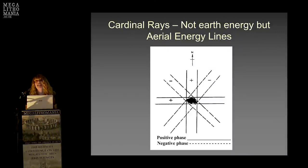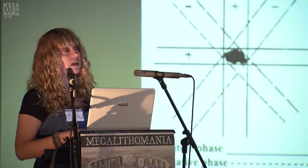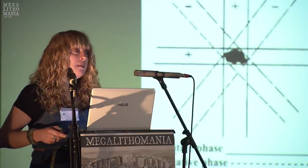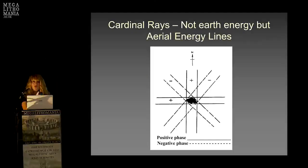Has anyone doused here the cardinal rays? One person? Yep, and I know my dad taught you that, didn't he? Well, we're going to have a real go at interacting with some of the energies at Rollright, and it will be very good. And these are very powerful. And the size of the rays is dictated by the size and the width of the stone, okay? So at Rollright, they tend to be quite broad. But if you go to somewhere like Luxor or Karnak in Egypt, and you have a massive obelisk stone, that cardinal ray is now going miles and miles in its energy field.